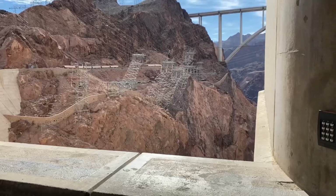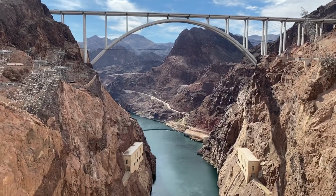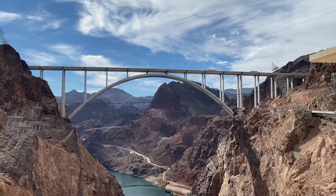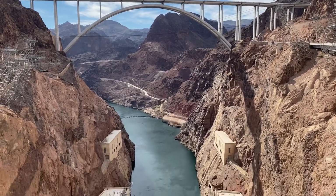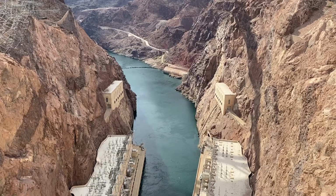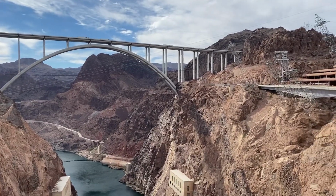Water. Completed in 1936, Hoover Dam was built to provide irrigation water and hydroelectric power and to control seasonal flooding of the Colorado River, which made downstream settlements possible.